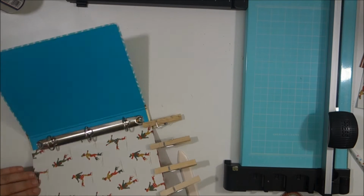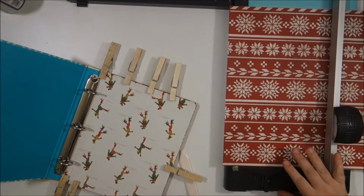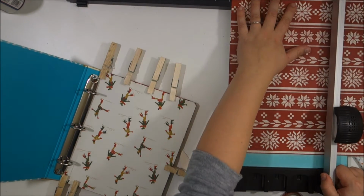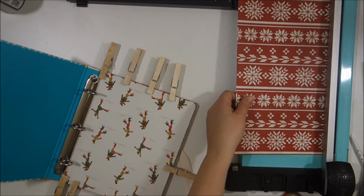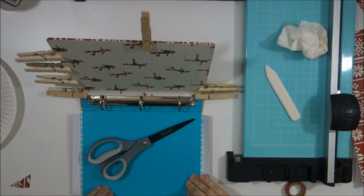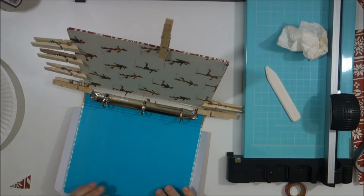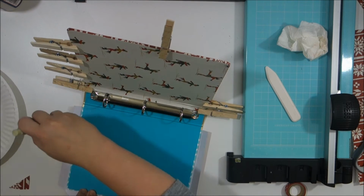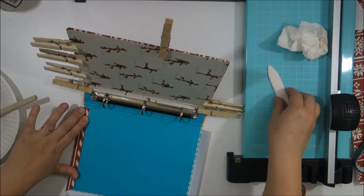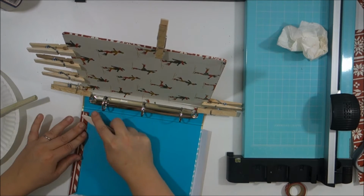And for waiting for things to dry, I keep a bunch of clothespins that I just got from the dollar store. I just keep them on my desk so they're really easy to grab when I'm too impatient to wait for something to dry. So I have a bunch just sitting there, and that's why I clipped them down here. That's why you see them sticking out of my book. This is not a look I'm going for. It's just temporary while I do the other side.